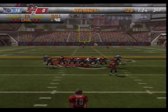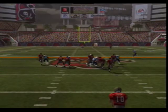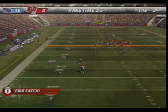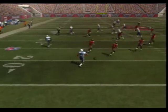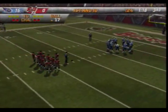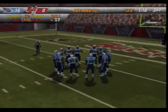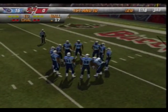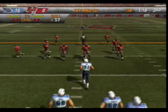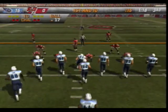Player will come in now to punt it away. Randall L. sets up, waiting for the punt. Won't take a chance trying to return this one. Fair catch made at the 17-yard line. The Titans will start the drive at the 17-yard line.